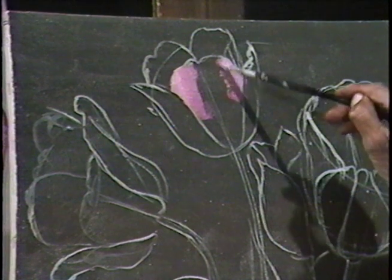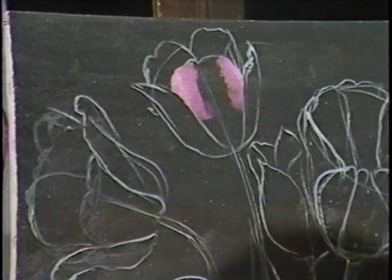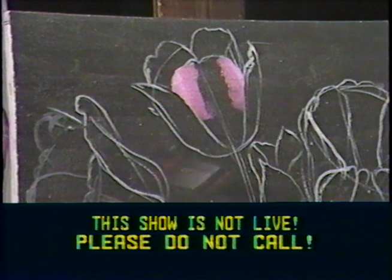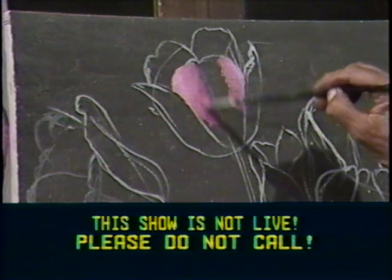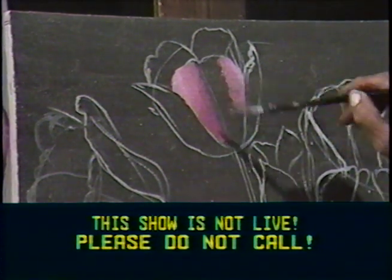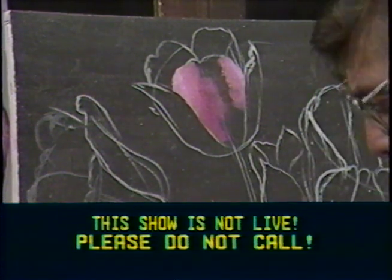In watercolor, it's different. In watercolor, you can't blend it this way with as much smoothness, because watercolor doesn't behave the same way as oils. So as we're getting darker and towards the center, you can see that the blend is quite subtle, but it is definitely there, which is what makes the flower what it is.